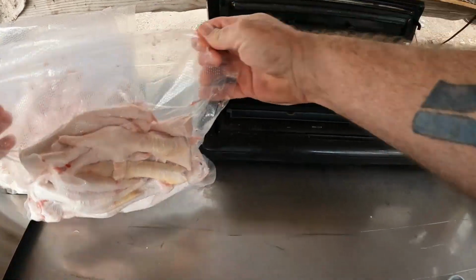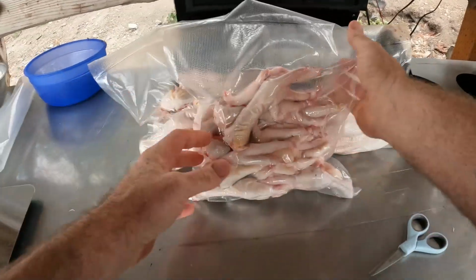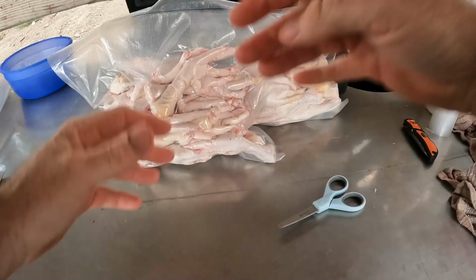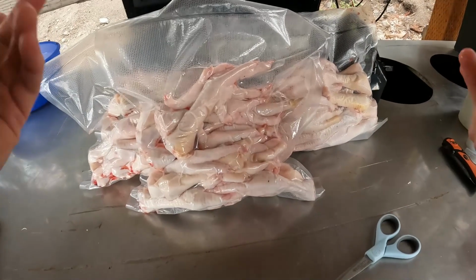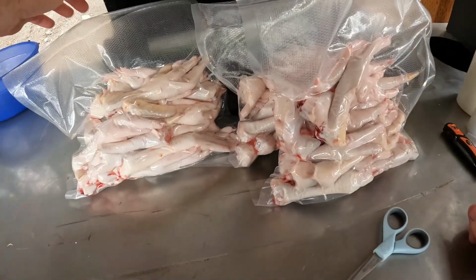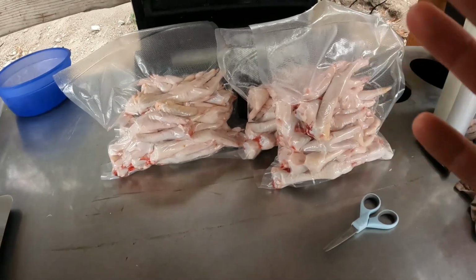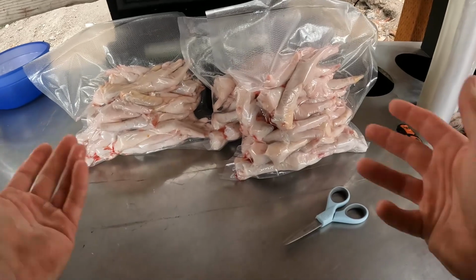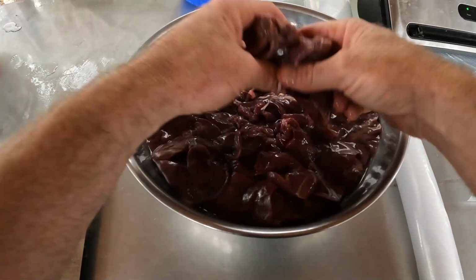Alright, so from 50 birds, we got between 6 and 8 pounds of feet. That's 3 packages. If you're selling them for 15 bucks a piece, that's $45 of additional income and just a little extra work for you at the end of a hard day of processing chicken. So it's up to you, but you can also put them in your own freezer and you got a lot of stock over winter. Alright, last that we do the same day is the livers.